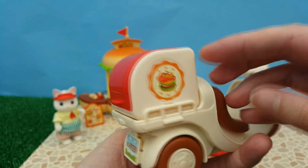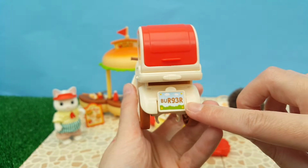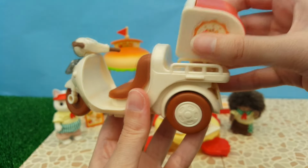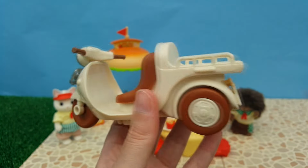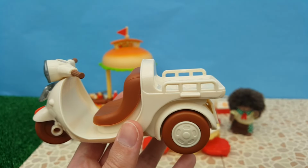I like the design on the box, opening it out, it's very spacious. Got a fun number plate on the back. And this part does actually come off, so if you wanted to, you could use this bike for other purposes and putting other things on the back here.